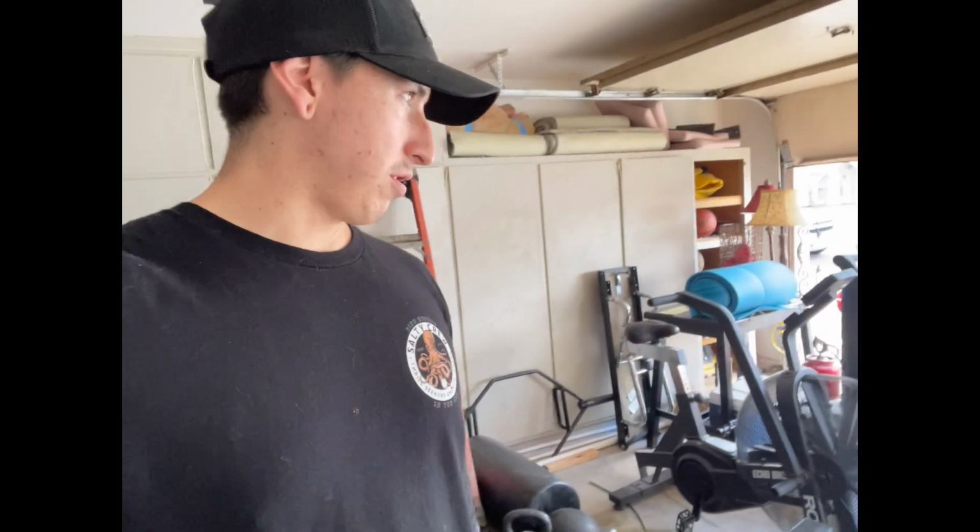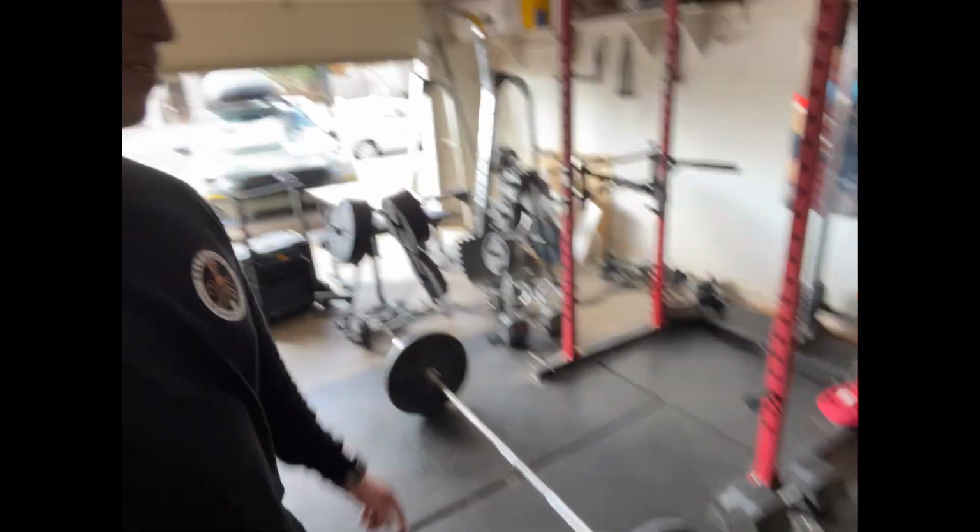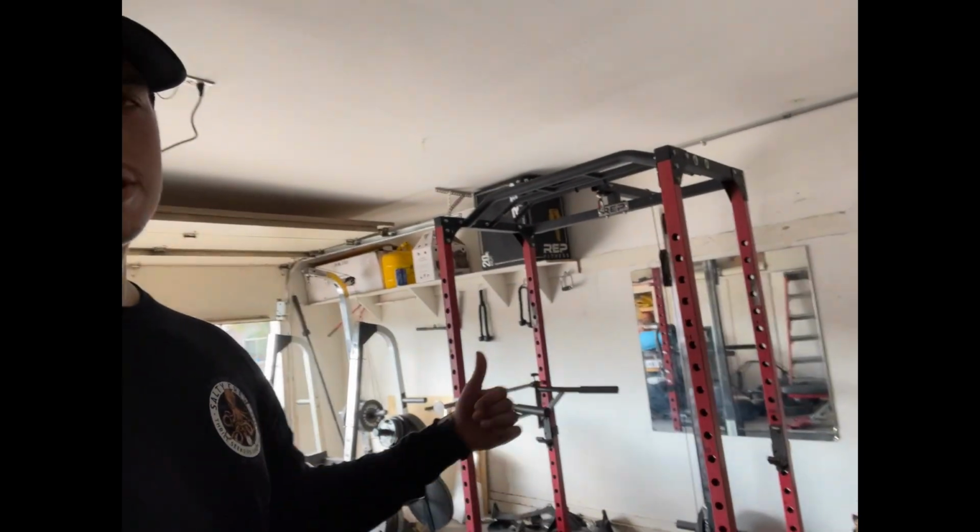But anyway, with that being said, the plan for today, I'm gonna start off here with the assault bike. I'm gonna do 15 calories on there. I'm gonna do 15 thrusters and 10 pull-ups, 10 dips. See how many rounds we can get within 30 minutes.